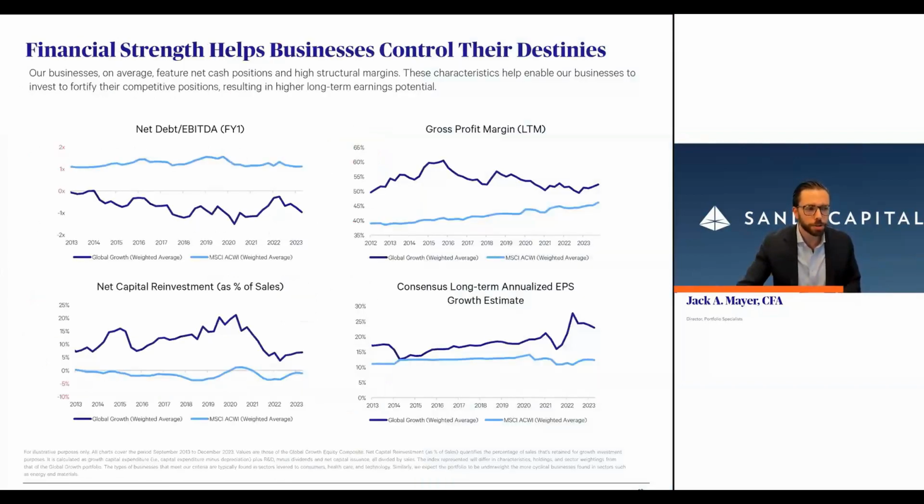One other thing that I'd like to highlight about this portfolio is its financial strength and the financial strength of the businesses within. A recession, as we all know, didn't materialize in 2023, as almost every economist forecasted. But regardless, if and when one does arise, we are very confident in our businesses' ability to make their own weather. What this slide is showing is that our businesses, compared to the broader MSCI ACWI index, have net cash positions and higher structural margins, which in turn enables more ability to invest in their operations, to fortify their competitive moats, to explore those new product areas and services to address their clients, which in turn can underpin above average earnings growth potential for the companies.